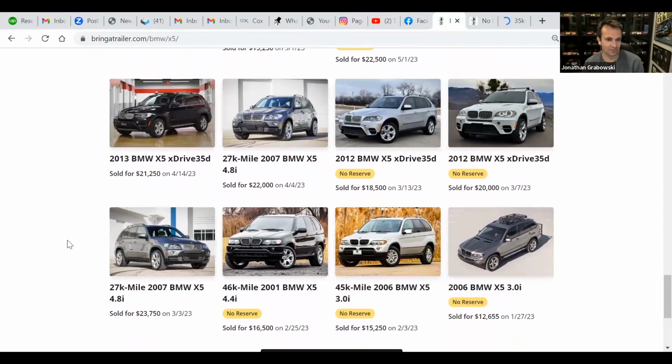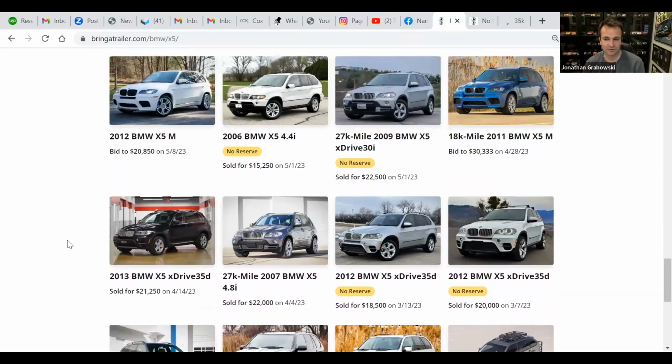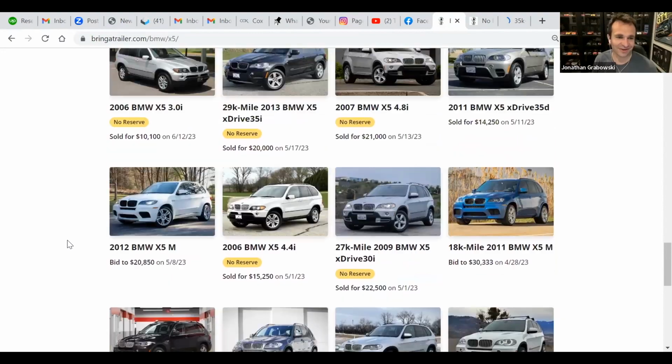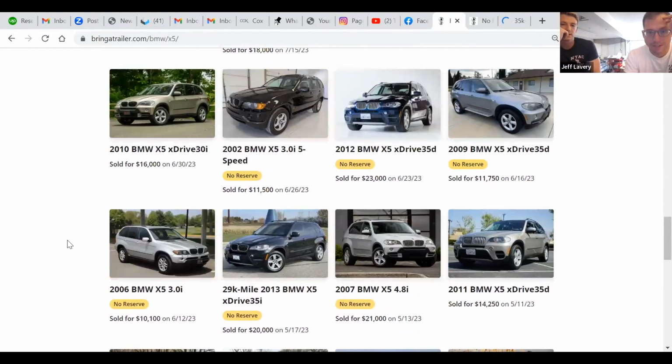But for what it's worth, if you're going to daily drive this thing, just be ready, as Jeff said, to make sure your credit's really good. Yeah, I think you're right, John. The color played a factor here.